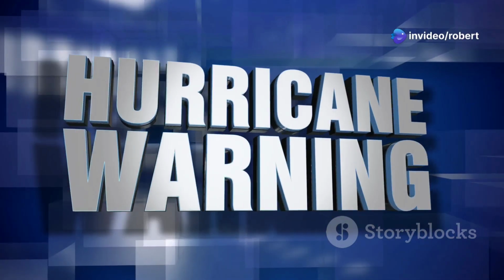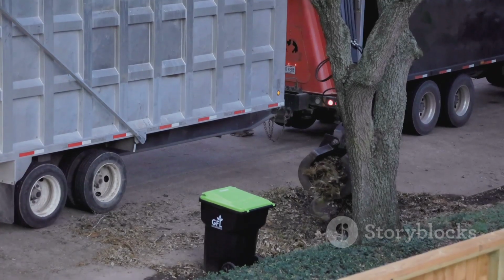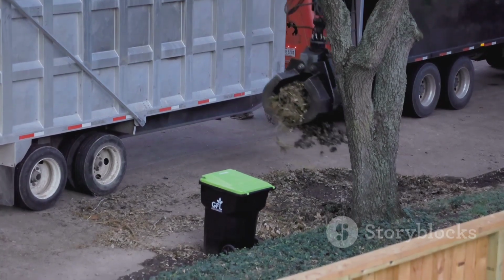It is also a brilliant idea to think about your surroundings. Take a look around your yard and secure any loose items that could become dangerous projectiles in high winds. Things like patio furniture, trampolines, grills, and trash cans should be tied down or brought inside if a tornado watch is issued.